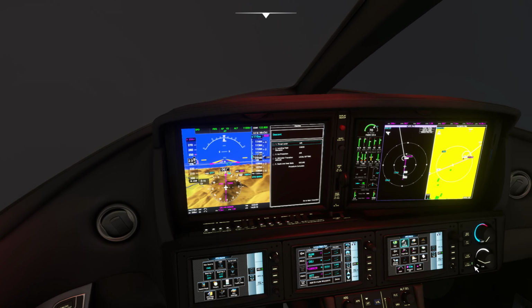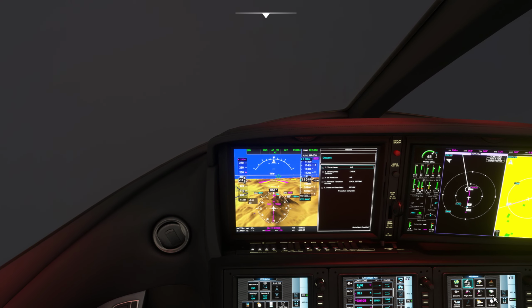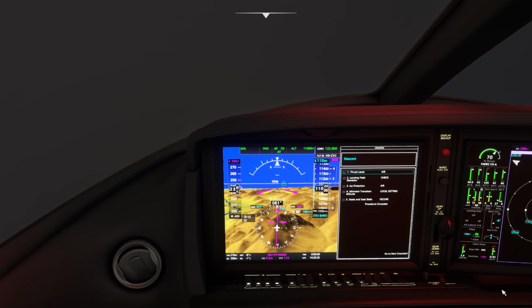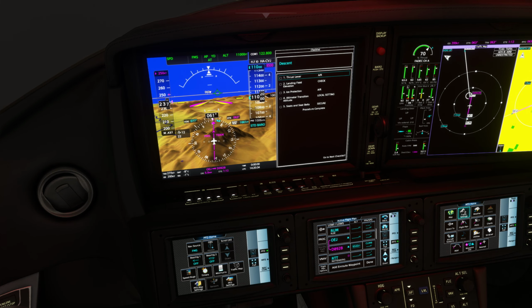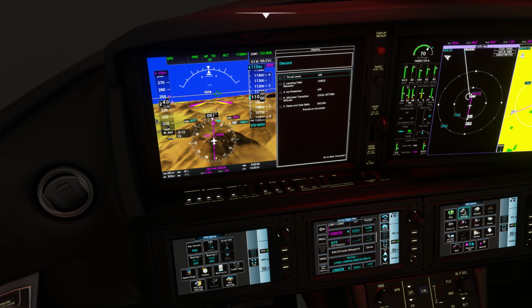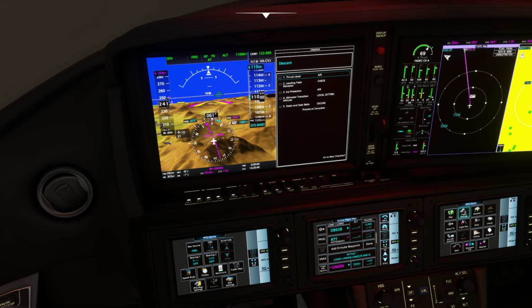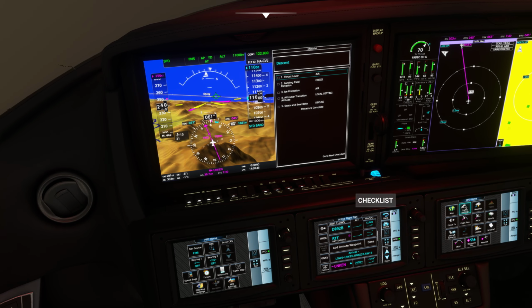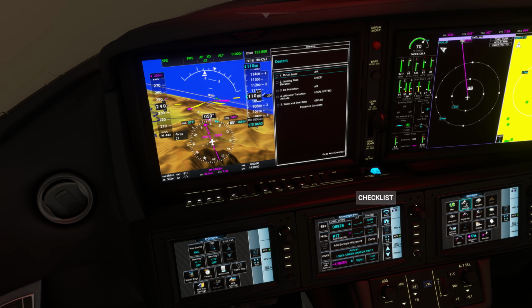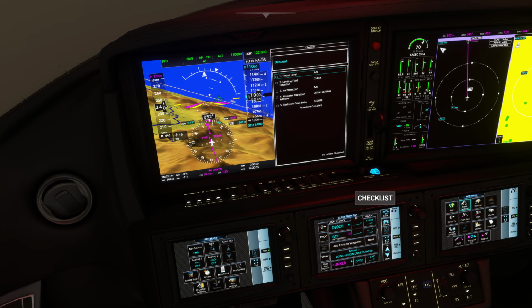Seems like we found a bit of turbulence. Oh, and we will not be exactly 9,500 feet at that waypoint. Actually, we are going to go direct on gun, so to avoid doing that strange circle.